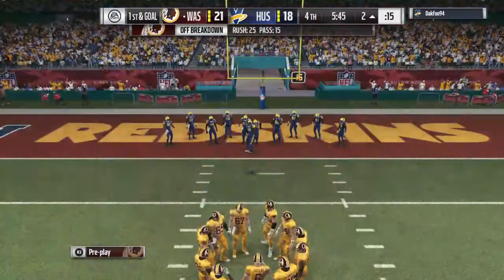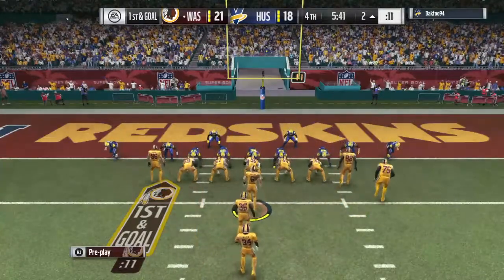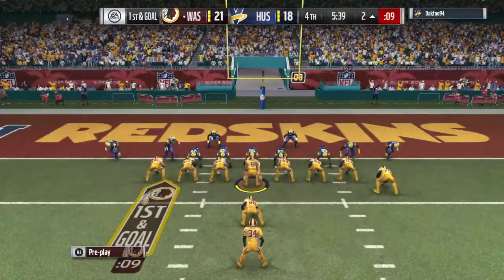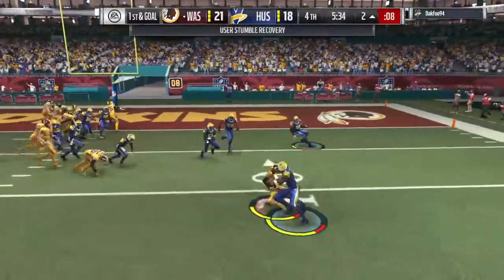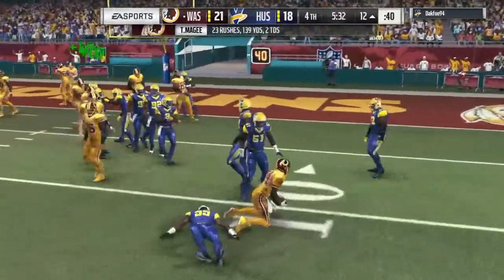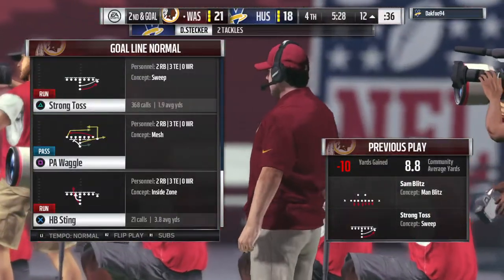So they pick up the 1st down after the run, and now they approach for the fresh set. They come out here in the eye. Now they'll run it on the toss. They'll wind up losing a full 10 yards on the play, and that'll make it 2nd and goal.